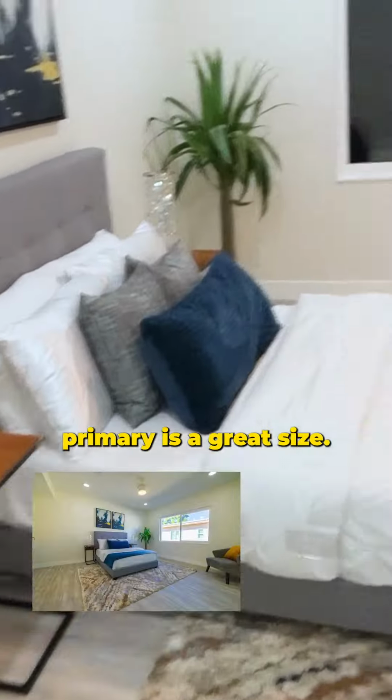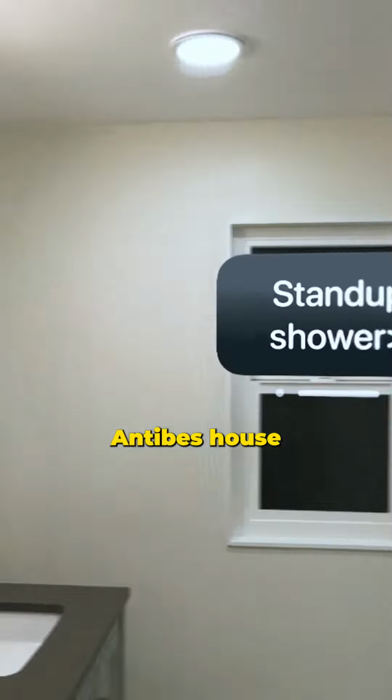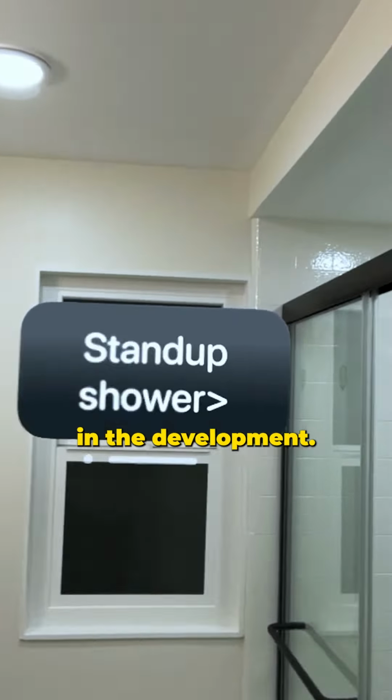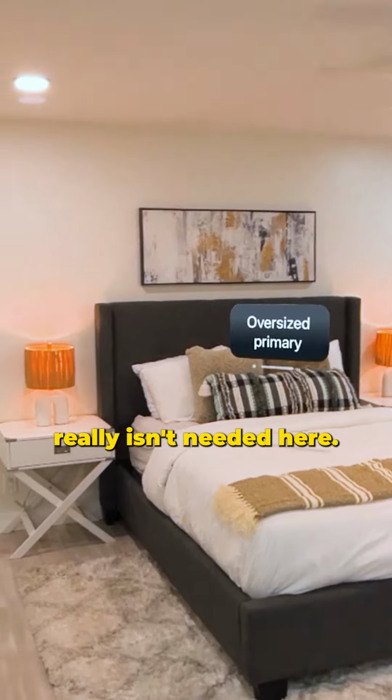The junior primary is a great size that includes a stand-up shower and an oversized wraparound closet. Antibes House sits in a cul-de-sac with only 38 other units in the development, so it's incredibly private and quiet. The walkability is next level with Trader Joe's, the Marina, REI, and so many other shops and restaurants. A car really isn't needed here.